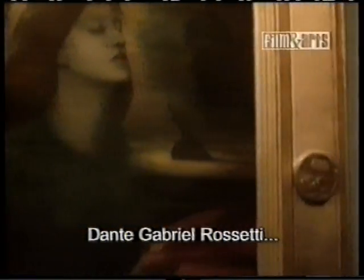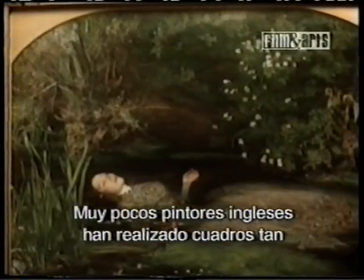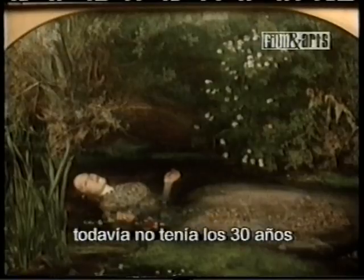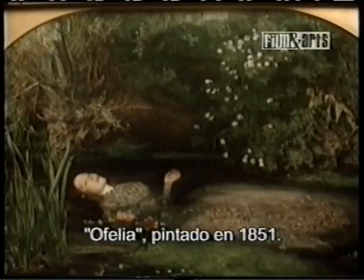Dante Gabriel Rossetti, William Holman Hunt, and the youngest and most precocious of the three, John Everett Millais. Very few English painters have produced so many unforgettable pictures so early, well before he was 30. And this is the most famous of them, Ophelia, painted in 1851.